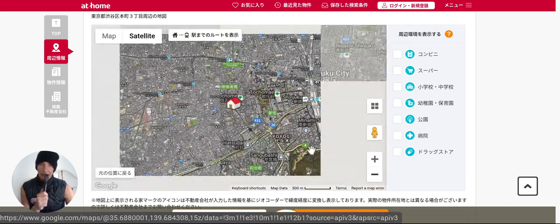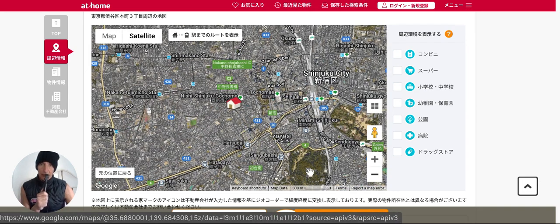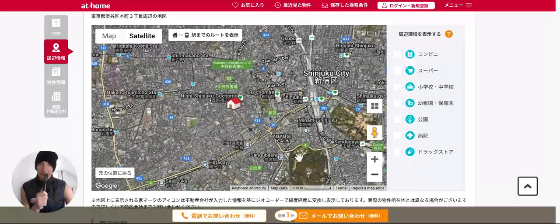You can see Yoyogi Park or Meiji Jingu in this area. This is Shinjuku Gyoen, of course, the National Gardens, which are beautiful. If you ever have a chance to go there, it's very beautiful. Anyway, and the geography is great.